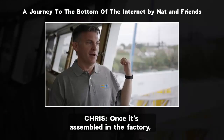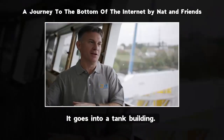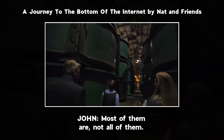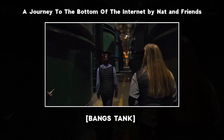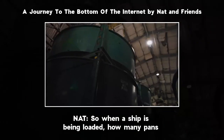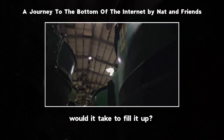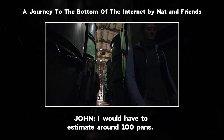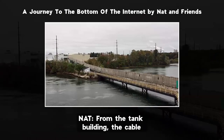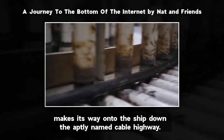Once it's assembled in the factory, it starts its life on a reel, it'll go to a pan, goes into a tank building. Are these all full right now? Most of them are, not all of them. We need, that one's empty. That one's really full. So when a ship is being loaded, how many pans would it take to fill it up? I would have to estimate around 100 pans. Whoa.